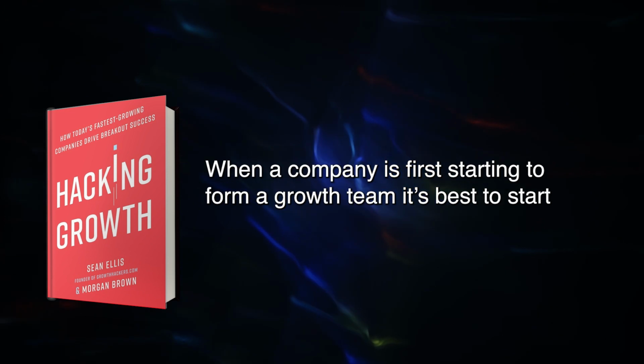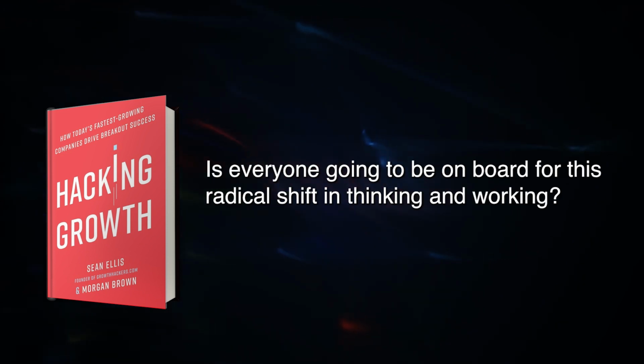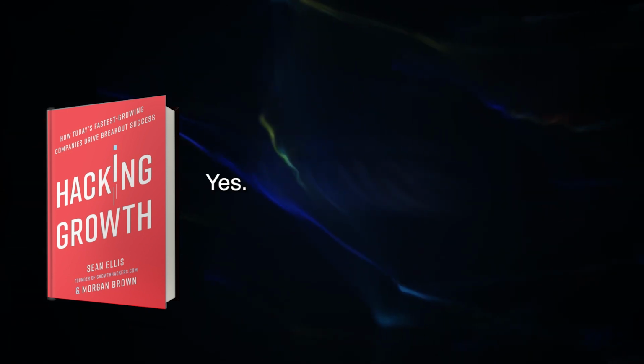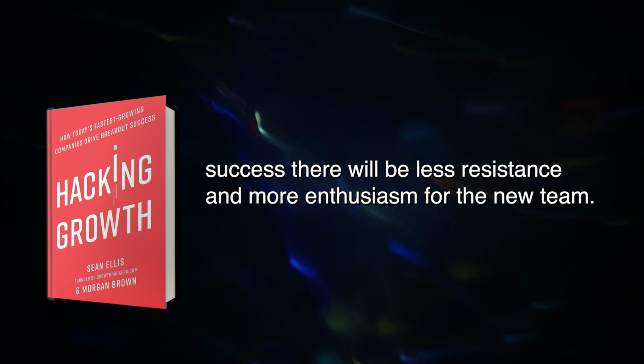When a company is first starting to form a growth team, it's best to start with 1 or 2 from each department and get them acclimated to the idea. Is everyone going to be on board for this radical shift in thinking and working? No, but can the success of the growth team over time sway their opinions? Yes. As the company, the departments, and even the growth team itself experience success, there will be less resistance and more enthusiasm for the new team.